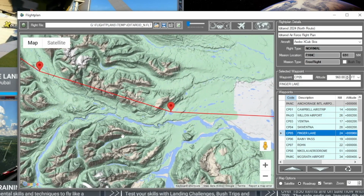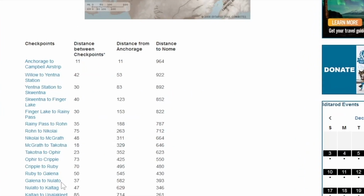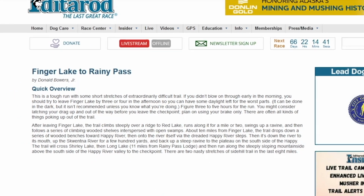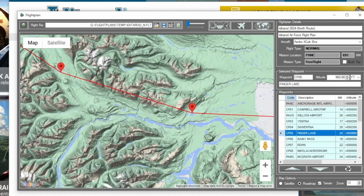If you want to follow the route exactly, you can open the Iditarod website. This is Finger Lake to Rainy Pass. The link to this page is also part of the download at simflightplan.com/download. So I'm probably going to cover Finger Lake to Rainy Pass to Rohn. I'm going to try and make it to Nikolai. So that's 130, 140 miles. For the dogs, it's probably more like 100 or under 100 as the crow flies between the airstrips, but we're getting into some really remote country.